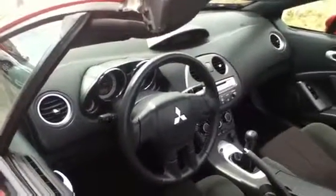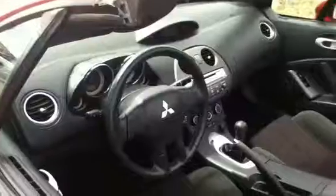That's the vehicle walk around. Other than that, I'm going to include a few more highlights about the car in the email I'm going to send to you. Hope this works out for you. This is the right vehicle.